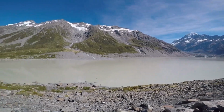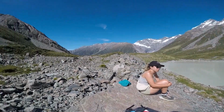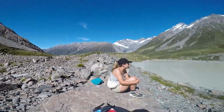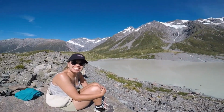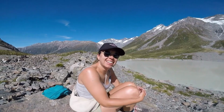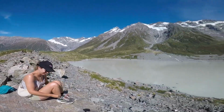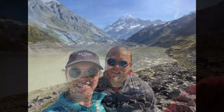And yeah, the lake really doesn't look very nice on camera, but it's lovely up here. It's just views everywhere, gorgeous. And what would you call that? Dirty water. Dirty paint water. Ooh, lovely. There you go. Nice.